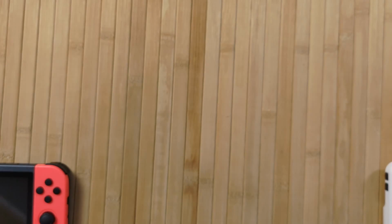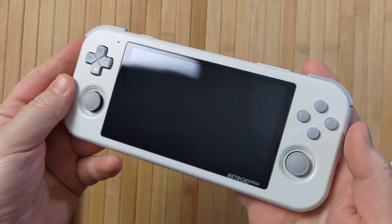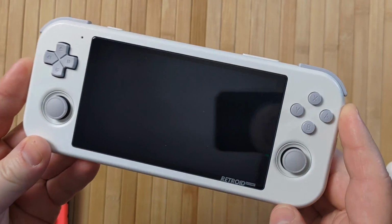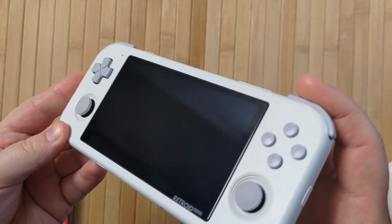Next we have the Retroid Pocket 3, and what an absolutely beautiful device this is. Honestly, the Retroid Pocket 3 was second only to the Aon Odin for me.